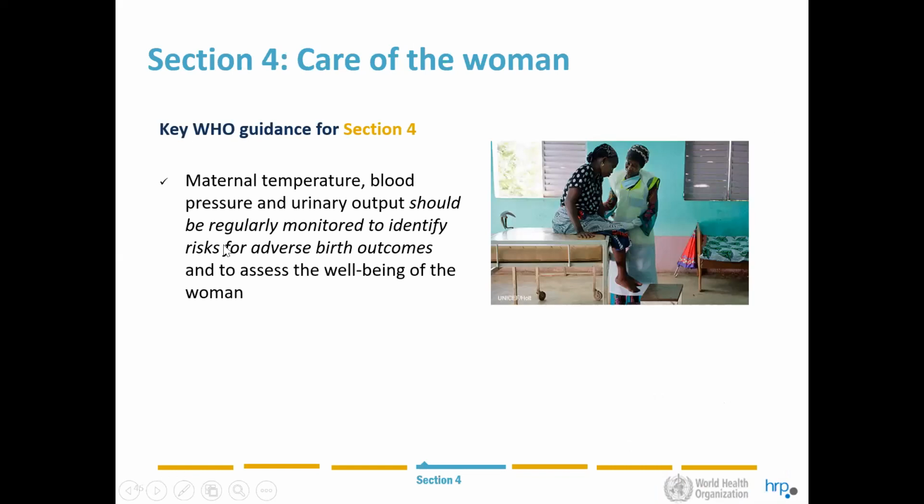Okay, let's go to section four. This is another quite familiar section for us. This section is directly related to the following guidance for intrapartum care that we know: maternal temperature, blood pressure, and the urinary output should be regularly monitored to identify risk of adverse birth outcomes and to assess the well-being of the woman.